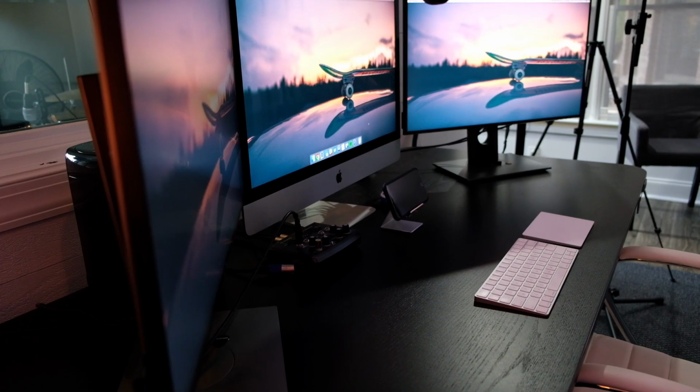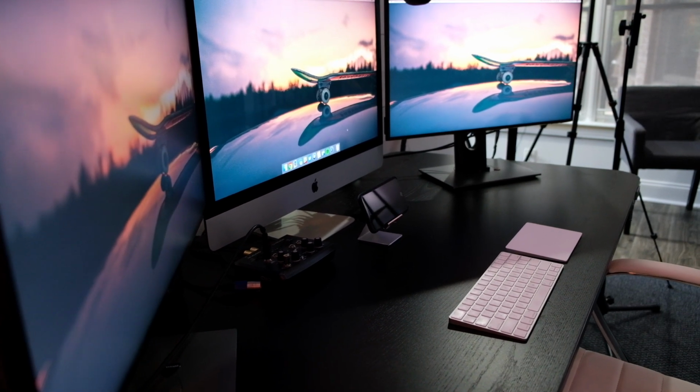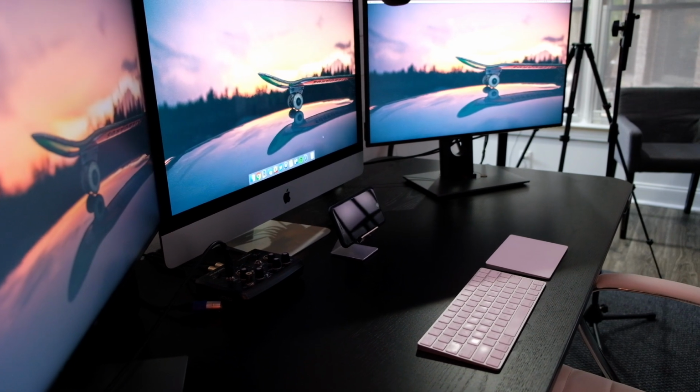This is an IKEA sit-stand desk. It is automated, you don't have to crank it. I don't even know why that exists because I just don't see anyone cranking that. But nonetheless, this is a beautiful desk. I'm just rocking the Apple keyboard and Magic Trackpad. I just upgraded to a 5K iMac. This is by far the best computer I have ever owned.